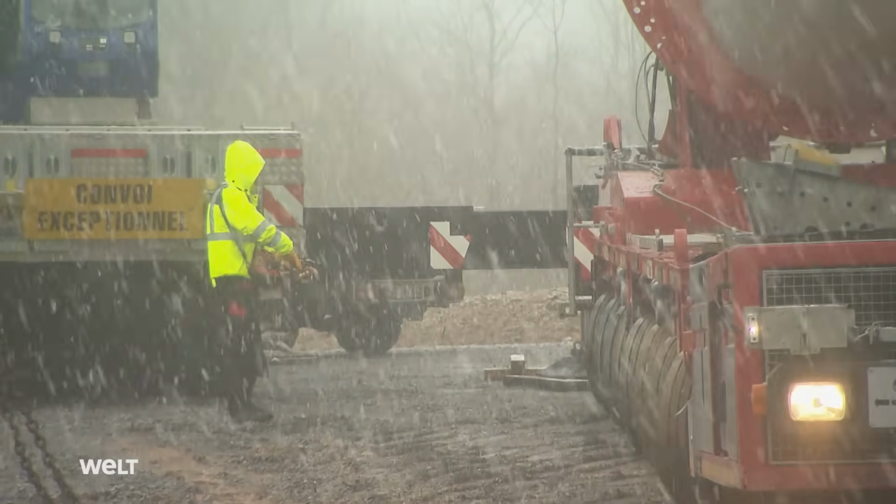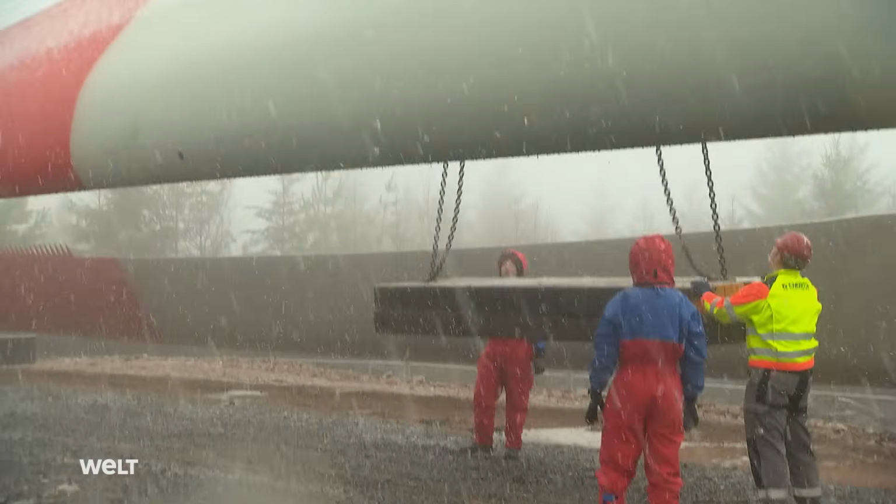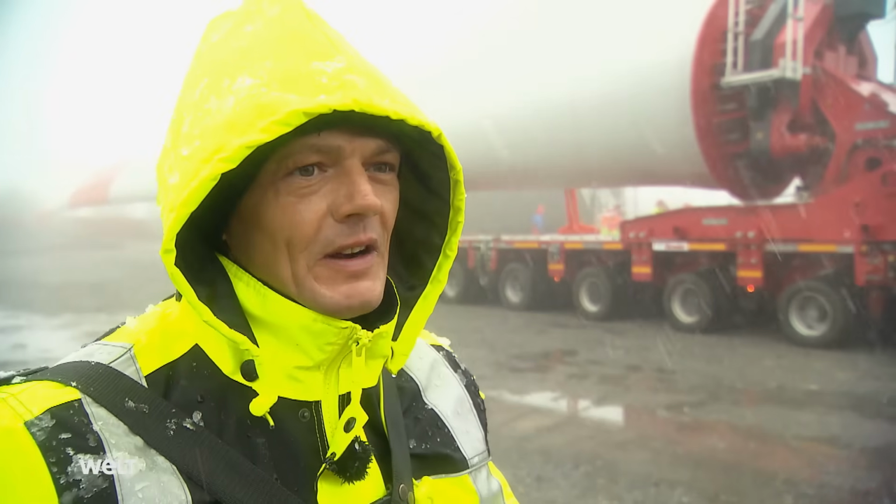The weather's miserable. We've been lucky. If it had started to snow an hour earlier, we would have had to abort. But we've arrived in good time. It's been touch and go, but everything went okay. Time to call it a day.